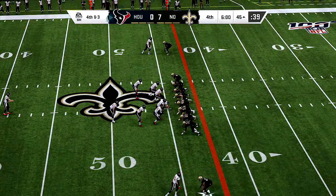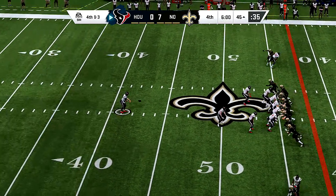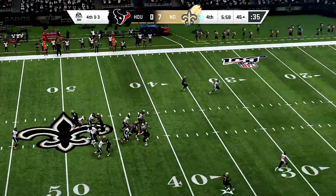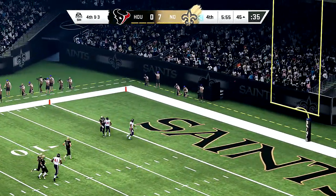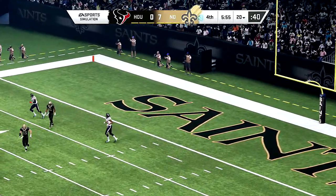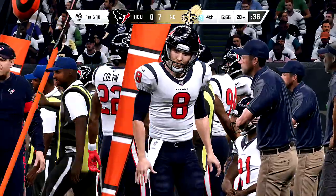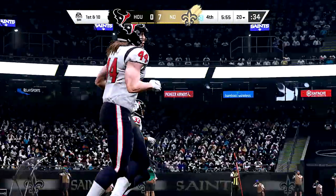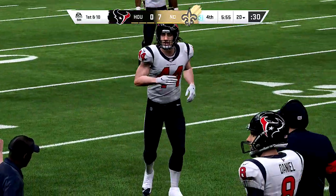The Texans send the punter out as he'll come on for his 5th kick of the night. And he deserves a bronze leg as he gets this one away. And that is much too long. That's into the end zone for a touchback. Out onto the field comes New Orleans. And a tight game after punting last time. See if they can get something going on this drive.